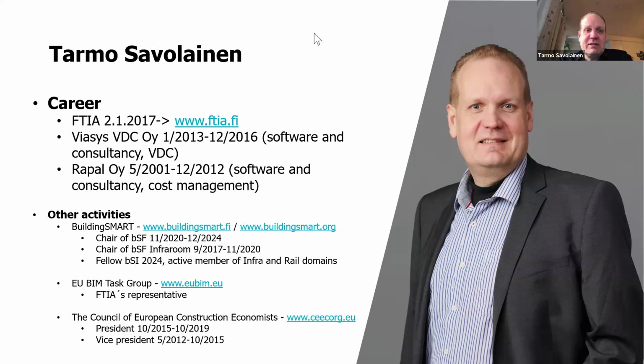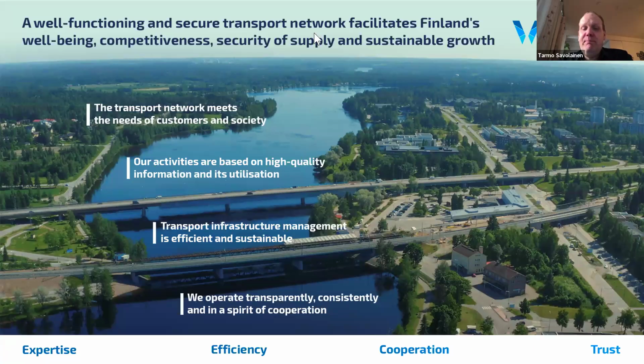I have also been quite active in Building Smart and Building Smart Finland. I was chairing last 4 years Building Smart Finland, and before that Building Smart Finland InfraRoom. And also our organization has been one of the involvers in the IFC Infra and IFC Rail projects in Building Smart International, which has been very interesting time to develop those. So this is me, and now a little bit about FTIA.